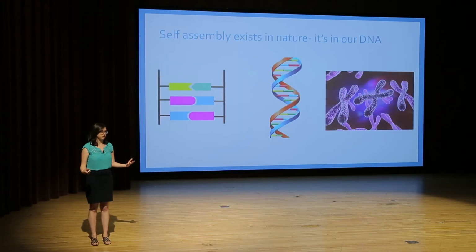Self-assembly is something that's incredibly common. It's in our very DNA. On the left, we have a cartoon of what a strand of DNA might look like. We have nucleobases, 4 different kinds that always pair to the same things: G with C, A with T. These linkages count as a type of self-assembly. Furthermore, once in this long strand, they'll coil to create the double helix that we might be familiar with, which then will further assemble and stack to create the chromosomes that make up who we are.